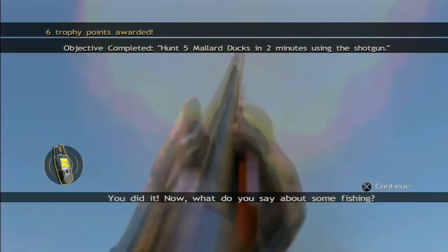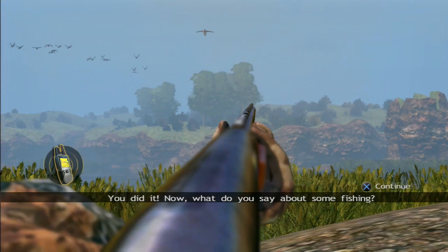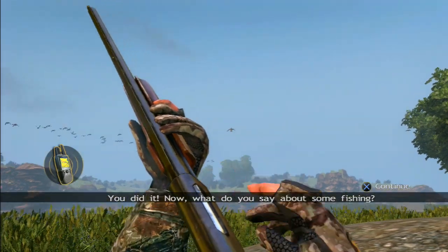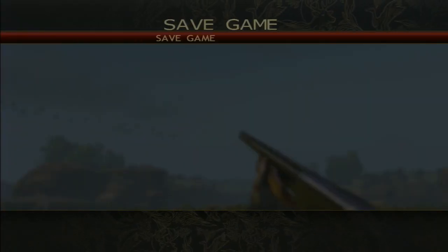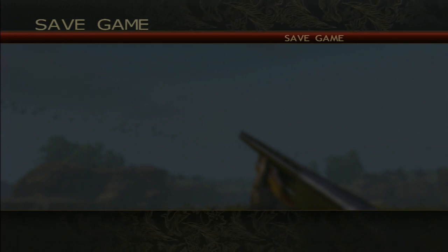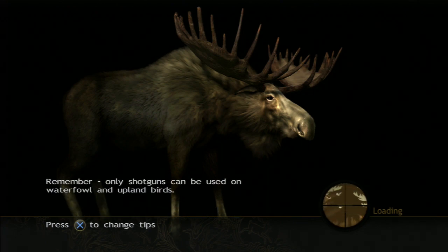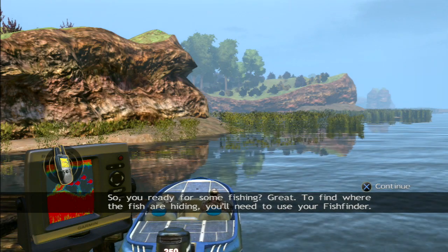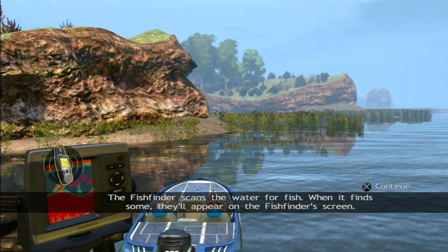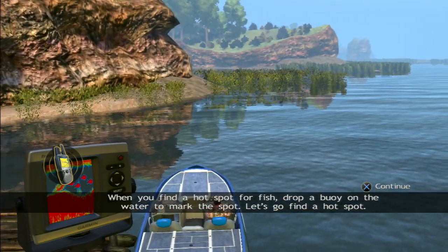Did it! Now what do you say about some fishing? So, you ready for some fishing? Great. To find where the fish are hiding, you'll need to use your fish finder. The fish finder scans the water for fish. When it finds some, they'll appear on the fish finder screen. When you find a hot spot for fish, drop a buoy on the water to mark the spot. Let's go find the hot spot.